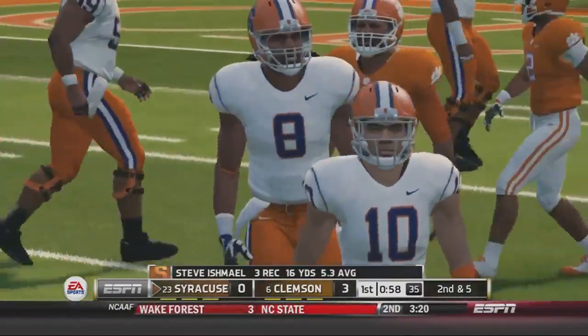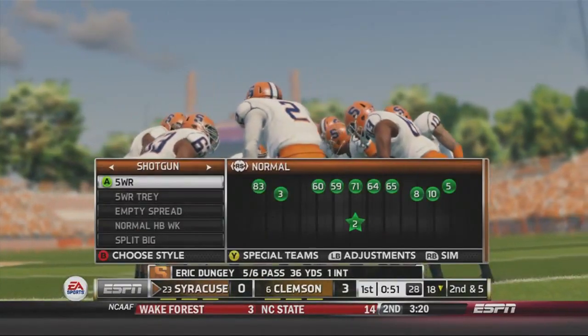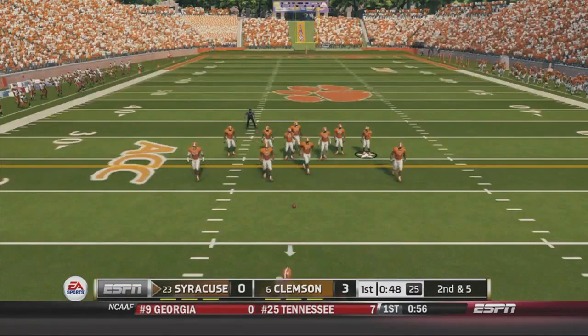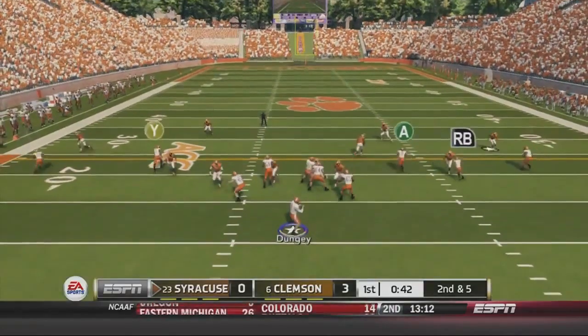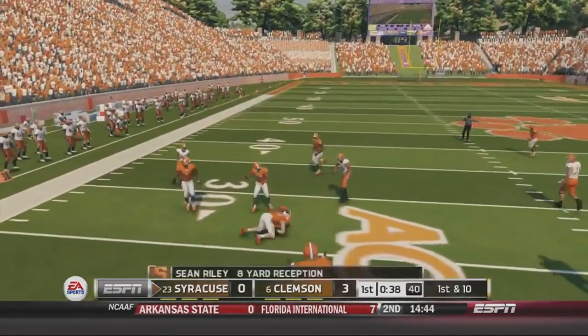Ishmael making the reception. Behind him, overcoming Dungy's understandable jitters after throwing the pick. They'll spread the field here. Let's see what the defense does with a five wide outlook. Short over the middle. And he's tackled right around the 20.